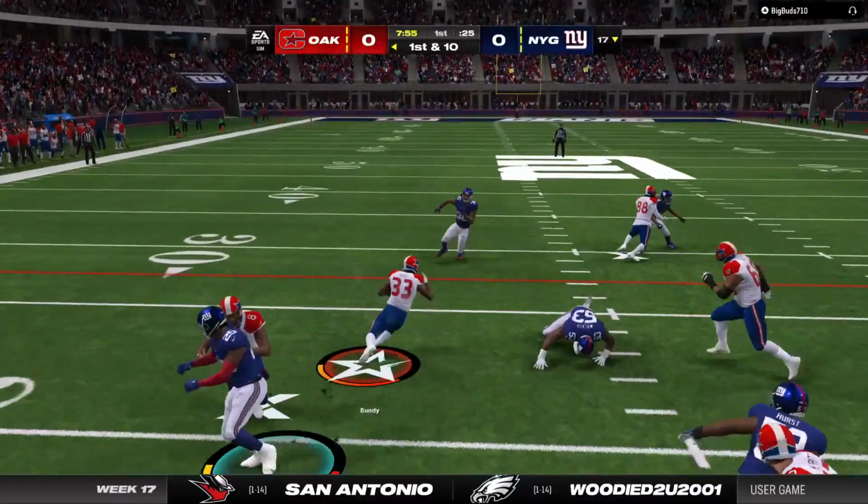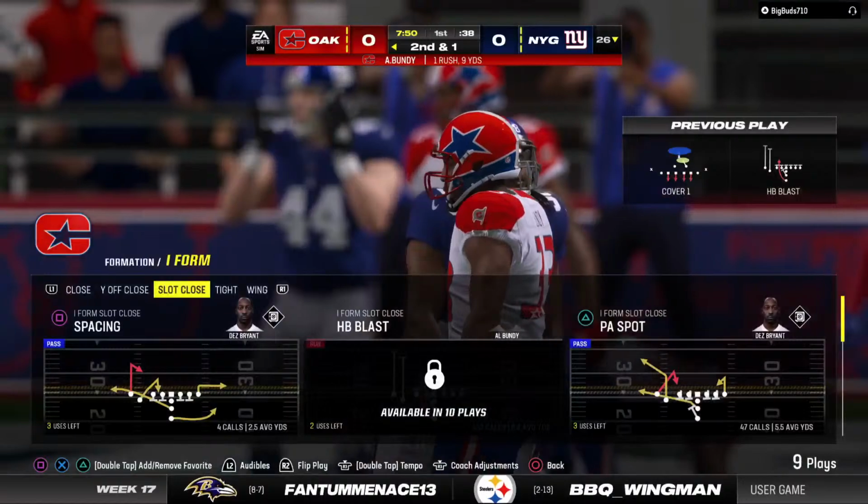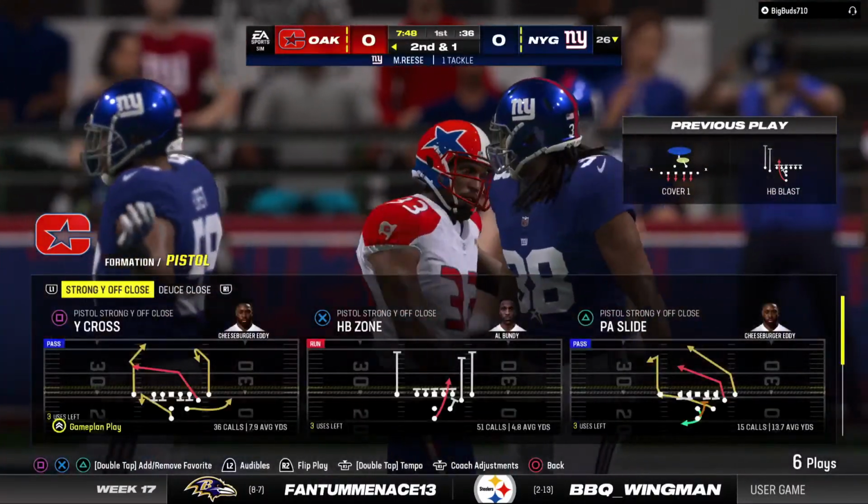They'll start on the ground here on first down. And he's going to get a solid gain of 9 before being brought down. Second and right at a yard.